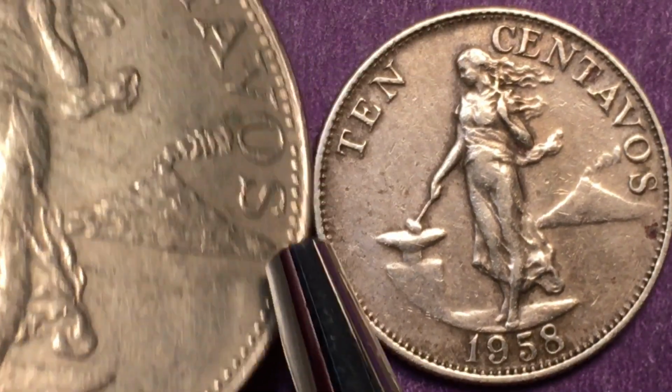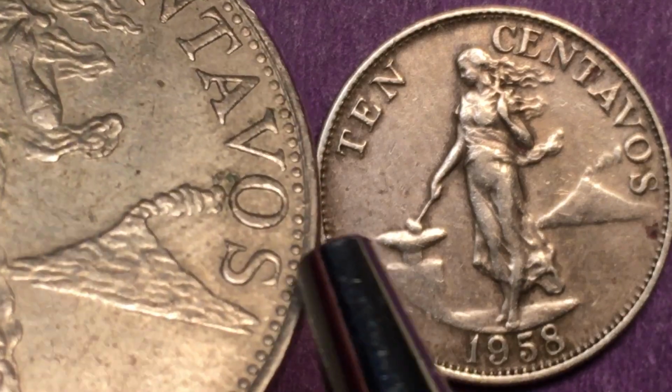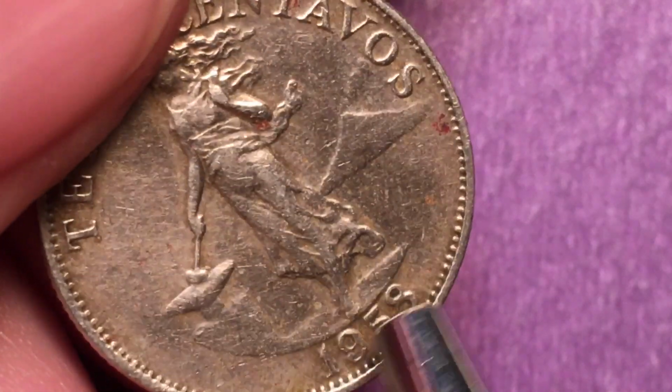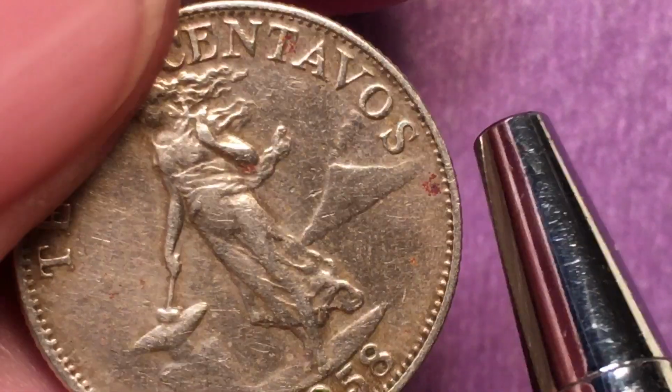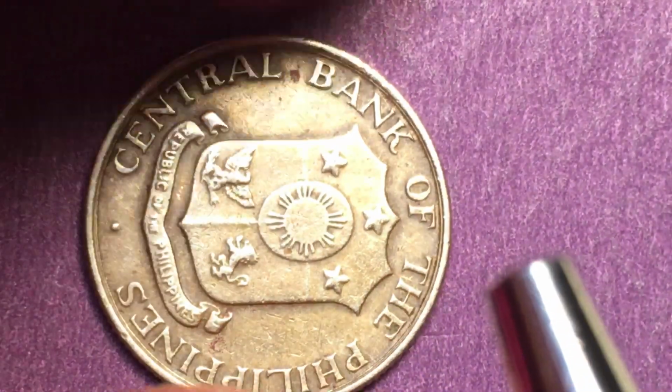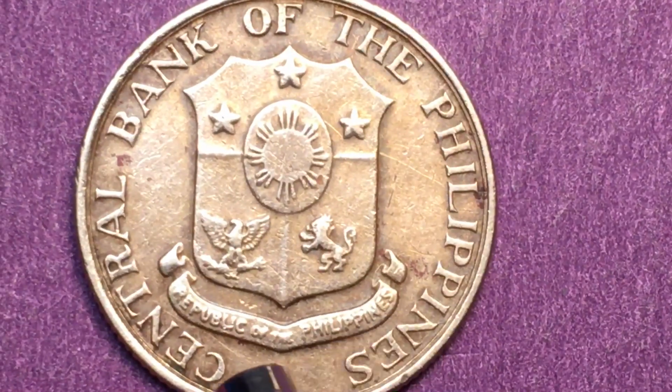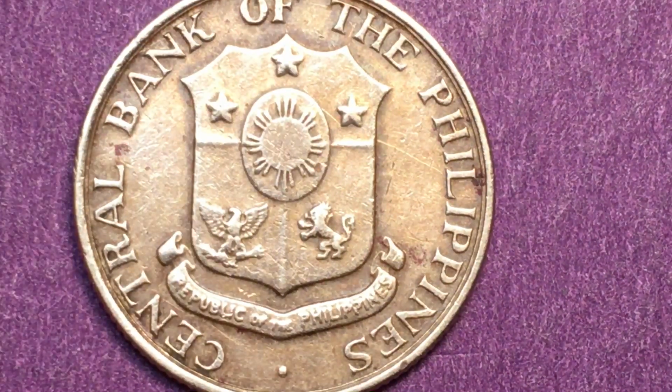And this one, see how this has a beaded outer rim, just beads where they don't touch. And this one on the 10 centavos has a geared rim. So they actually touch the rim. It's not beads on here. And we get to the outside, and of course it's a reeded edge, and Central Bank of the Philippines in English, and Republic of the Philippines from 1958.